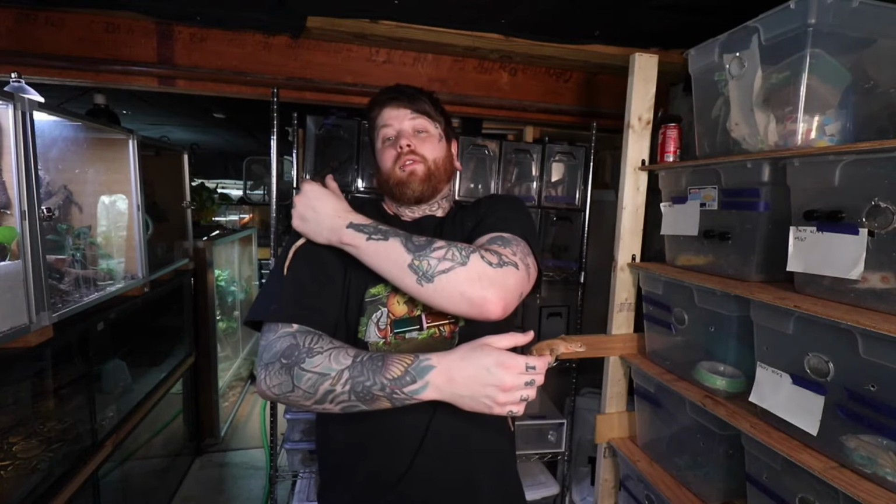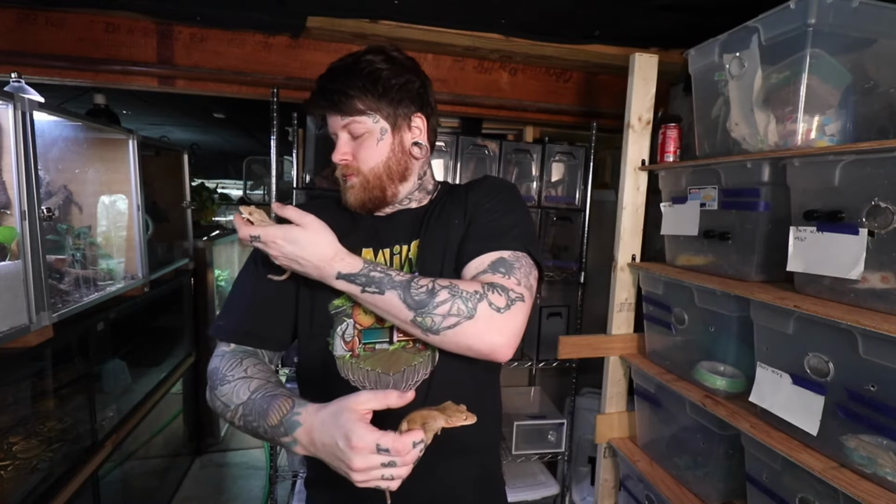Then over here, Cherry Pie is an almost all red spot with just a couple of black spots. Super Dal, absolutely amazing girl. She is not listed right now, but I probably will end up listing her just because at the end of the day I don't need this many crested geckos.